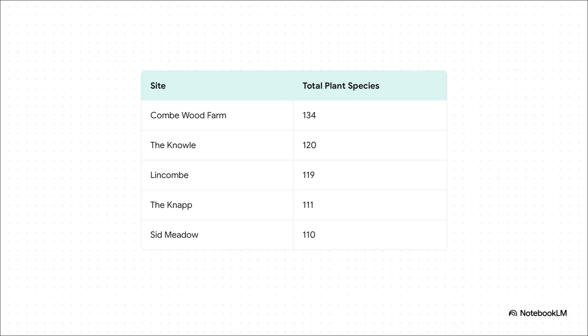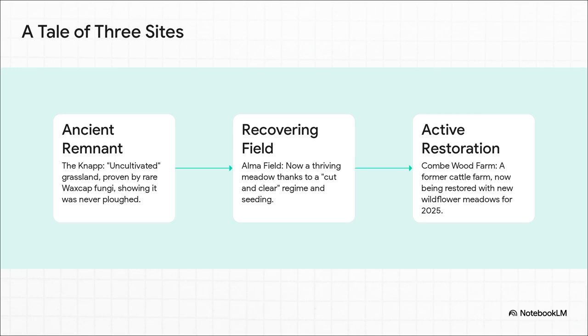But despite all those losses, incredible pockets of diversity have managed to hang on. I mean, just look at these numbers from Sidmouth. Places like Combwood Farm and the Knoll are home to well over 100 different plant species each. These little fragments are like precious arks, holding on to all that biodiversity. And these 3 sites from the study, they tell the whole story perfectly. First, you've got the Knapp, which is an ancient remnant. We know it was never plowed because it has those rare fungi. Then you've got Alma Field, a recovering field. It was probably improved for farming once, but now, thanks to careful management, it's bouncing back into a beautiful wildflower meadow. And finally, there's Combwood Farm, which was a cattle farm until recently and is now a huge restoration project. It just shows you how these habitats exist across a whole spectrum: ancient, recovering, and brand new.